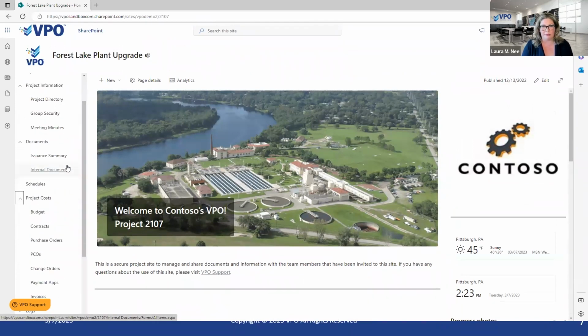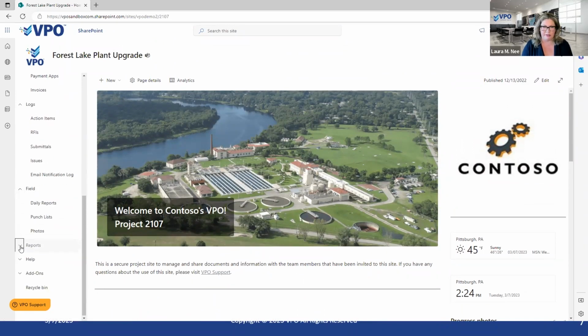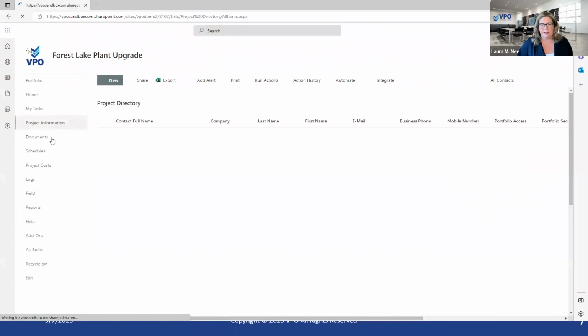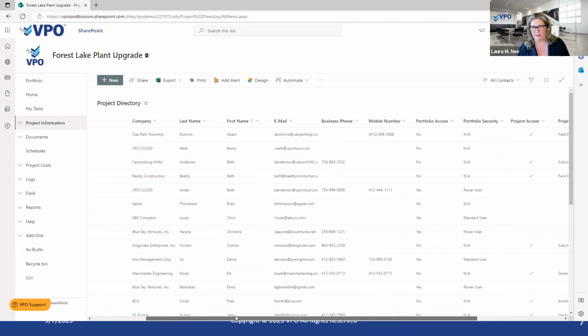So we'll go through those, and we'll go through a few in detail just so you can understand how the workflow works. So, with VPO, we are a formal project management system. It's not just a SharePoint site that manages your documents. It is that, but there's more, and there's a lot more workflow associated with it. And the starting point usually for a project is to identify the people who are going to be working on the project or who are just contacts of the project. But the idea here is that you add your people or the contacts to your project.